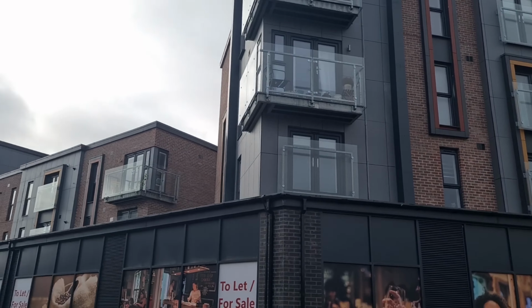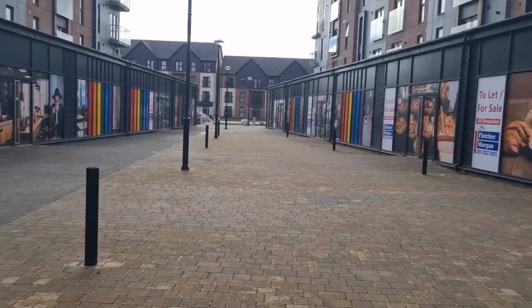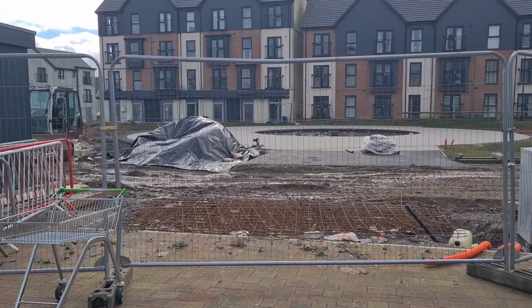All the apartments are full. They all sold straight away. But no one seems interested in this lot. It's actually quite bizarre. But what I am happy about, there's no graffiti here. Because this is so empty, I can imagine at night this being quite vulnerable, isn't it? There's that water feature.